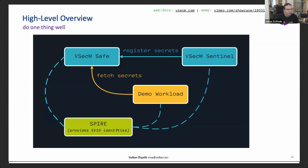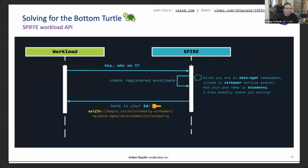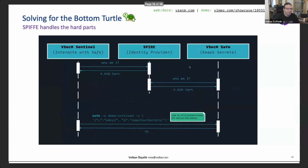So that's that one. Spire dispatches identities to all of these components, including workloads. This is the typical workload API. I won't dive into that detail. And this is also the typical Spire exchange. I'll just quickly overview it, but all of us know and are aware of it, I guess. So the workload asks for its identity, then Spire checks its identity based on whatever attestation we do. Then we give it an ID, and other components in the system like the Sentinel also have an ID, and Safe also has an ID, so that the workload can ask for the secret and get its secret essentially.